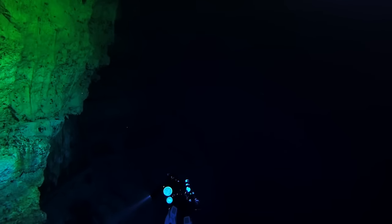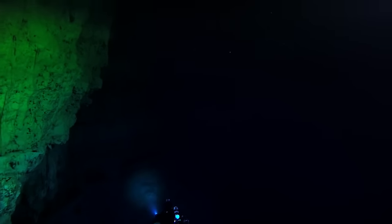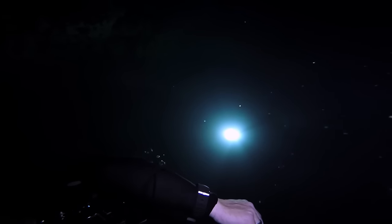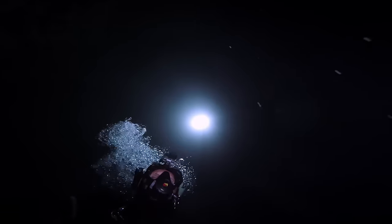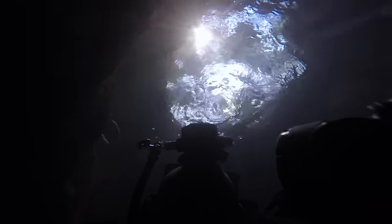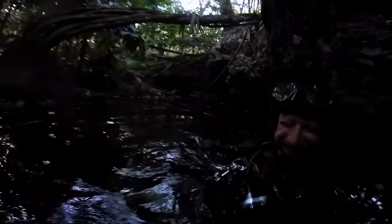We realized this is a huge sinkhole. The beauty of this place is breathtaking. And when we looked up, we could see one little star up there in the dark sky. And we went towards an opening, like a cylinder, going straight up to our atmosphere. When we spit the regulators out, everyone was just like, wow, wow, screaming around.